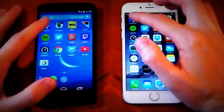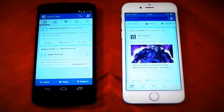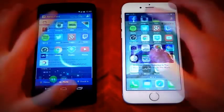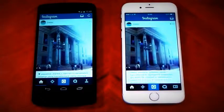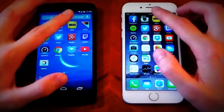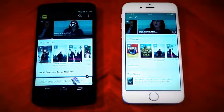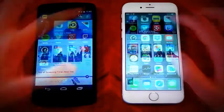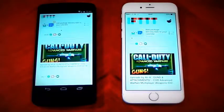Okay, so we're starting off with Facebook here. Again, I'll try and be as accurate as I possibly can. The Nexus 5 is done, followed by the iPhone 6, pretty close there. Instagram next, and I think the iPhone 6 was just a hair in front with loading the image, but the Nexus 5 did actually finish refreshing the stream first. IMDb is next. The Nexus 5 was definitely first to show content, but I think the iPhone 6 did just about finish first. Next up we have the If This Then That application. The iPhone 6 was a tad quicker that time.